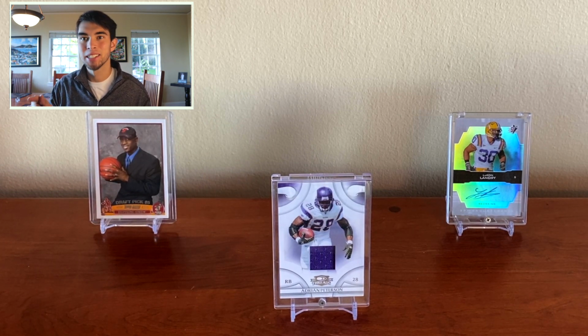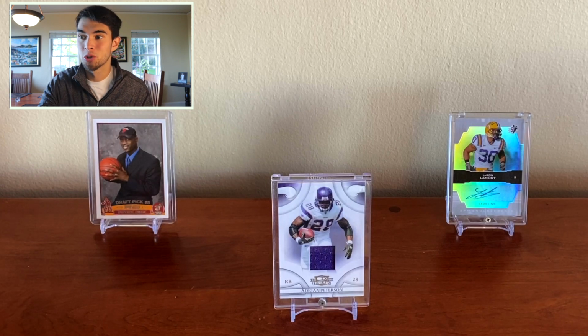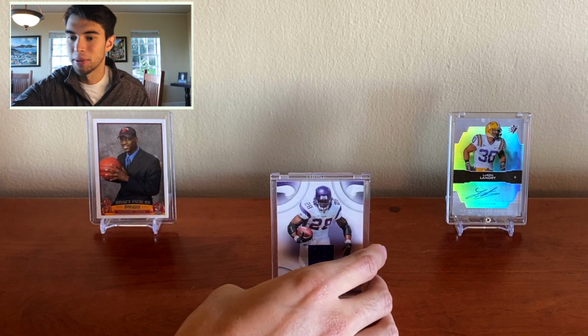I think I actually did pull it. I remember how excited I was, even though I'm not a huge football collector now. Out of all the cards I showed, this actually might be worth the least, but interestingly enough, guys, I think this one means the most to me, because it really takes me back to my childhood.